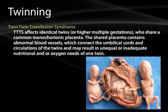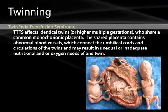One of the difficulties with monozygotic twins when they share a single placenta is that you can get a syndrome known as twin-twin transfusion syndrome. And this is going to be more common with high multiple gestations. So Octomom had a very high chance of having a twin-twin transfusion syndrome.